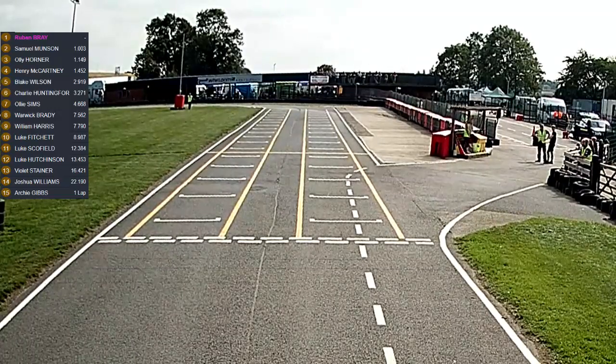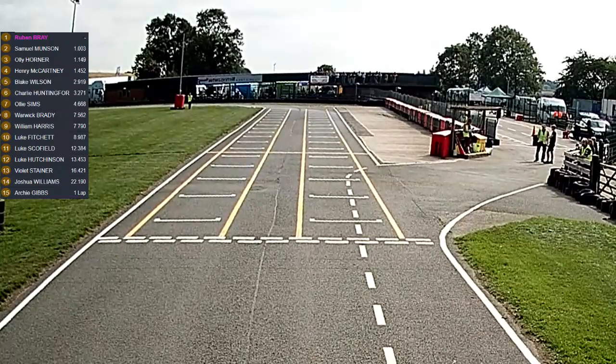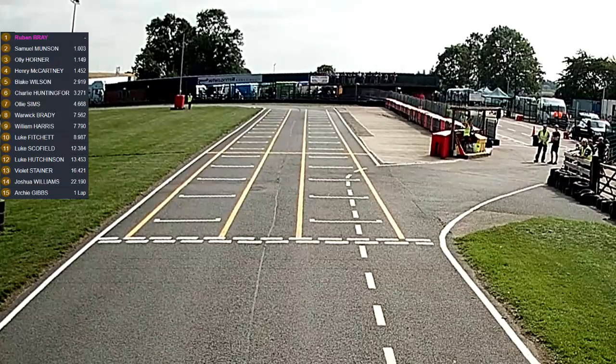Now, who would have thought this 40-point gap in the championship? This is going to turn it right on its head at the moment. Ruben Bray riding fantastically well. He has been all weekend so far here at the 7th round of the championship at Whilton Mill.